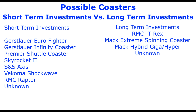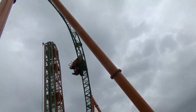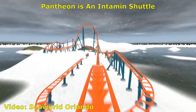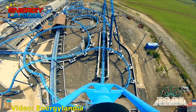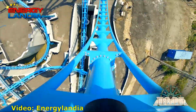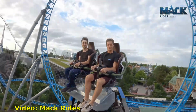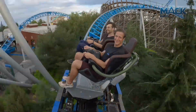So for the short-term investment or cheaper coasters that could possibly come to Cedar Point, we have picked a few. The first one is the Gerstlauer Eurofighter or Infinity Coaster. The S&S Axis is a good candidate, and the premier shuttle coasters such as Icebreaker and Pantheon are good candidates. The Skyrocket 2, I don't think that's going to go, but Tom picked that. And don't sneeze at the Vekoma Shockwave, such as Abyssus at Energylandia. Also, there's the possibility of an unknown. Cedar Point is known for introducing new rides and new technology to the industry all the time.